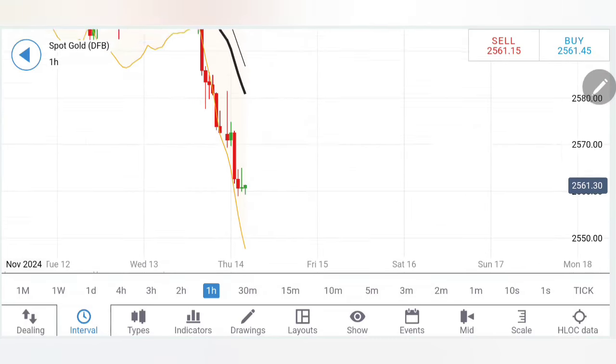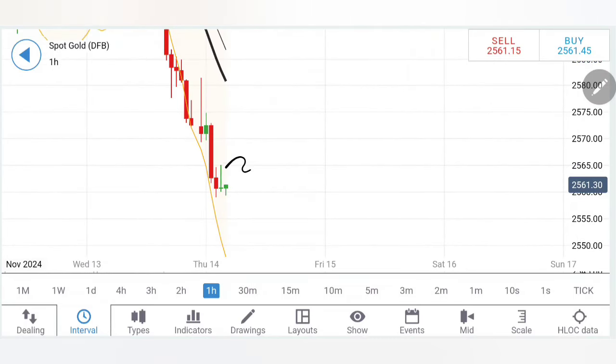Now look at the hourly charts. What is happening here? See, almost symmetry here and a double bottom here. So if it shows a recovery, if it trades above 25.66, we can expect a further rise where we can expect it to move towards 25.70, 25.72, the first target zone. And if it stays above this, we can expect a move towards 25.82, 25.84.